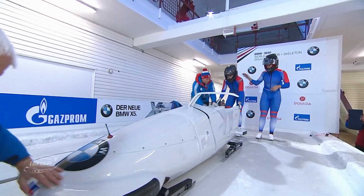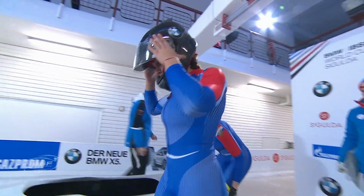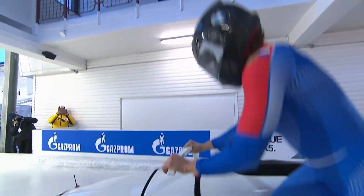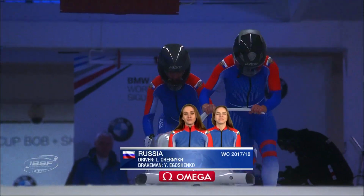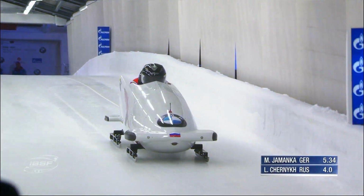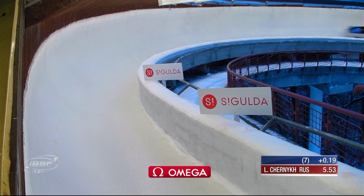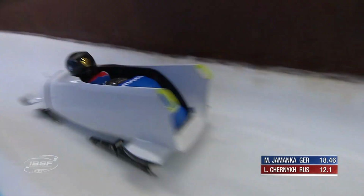And our final sled in this first of two heats of the season opener for women's bobsleigh is another rookie, 23-year-old Lubov Chernik, the reigning Russian women's bobsleigh champion. Won that title along with Alexandra Rodionova in Sochi just after the games, with Yulia Egoshenko making only her second World Cup start. Russians with a 5.53 getaway, a nice smooth exit of turn 1.